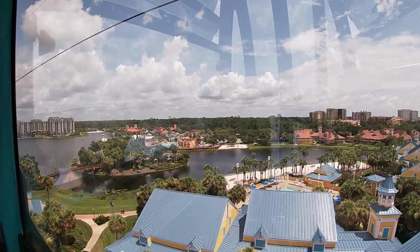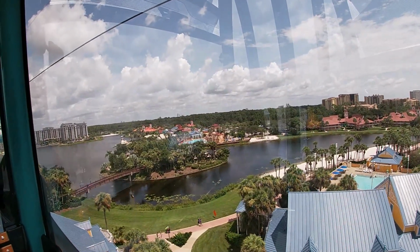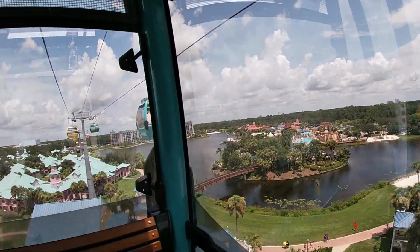So which resort is this? Do you know? Caribbean Beach. Oh, this is all it? Wow, Caribbean Beach is huge.